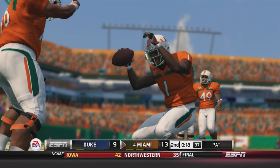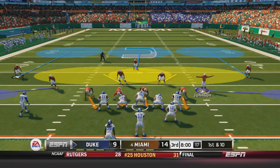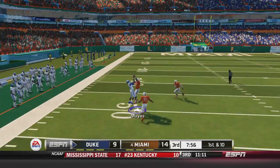14-9 is your score. We end the first half of football with a game that's closer than anybody anticipated it would be. 14-9, you can look and see it's almost 100 yards difference between the two offenses. It's just that Miami's gotten into the red zone and turned the ball over. Third quarter, that's a hell of a way to come out if you're the Miami defense.